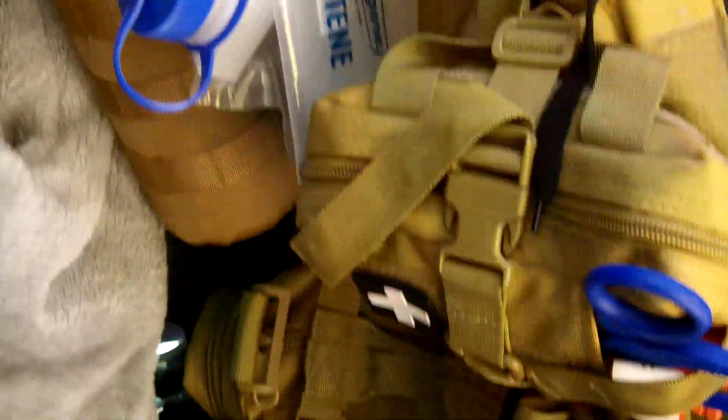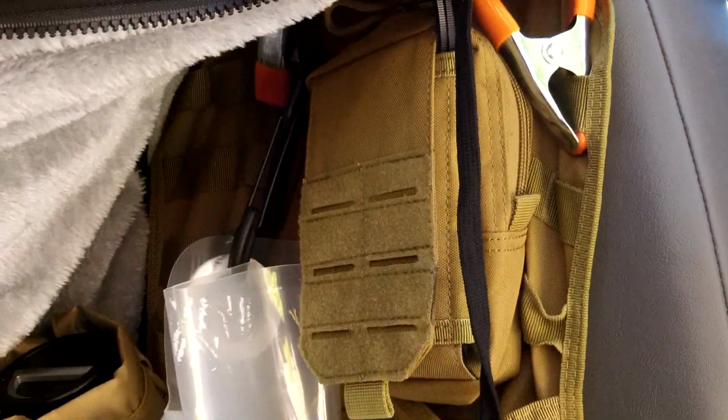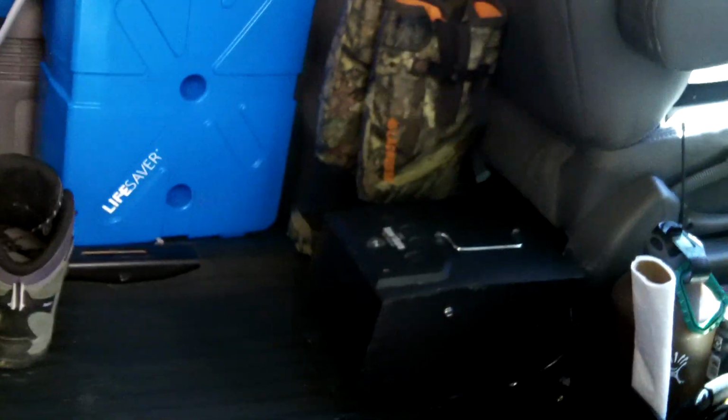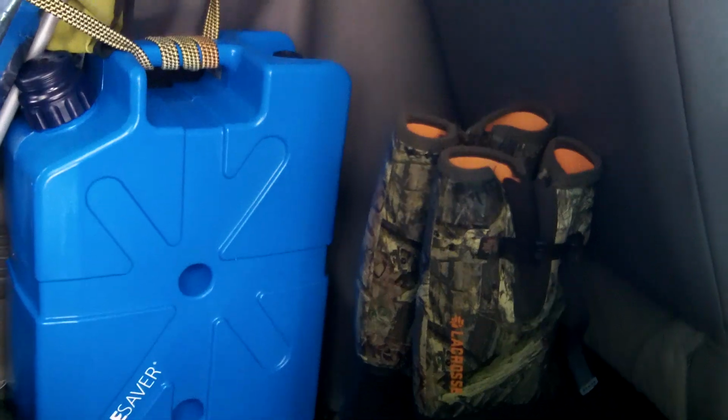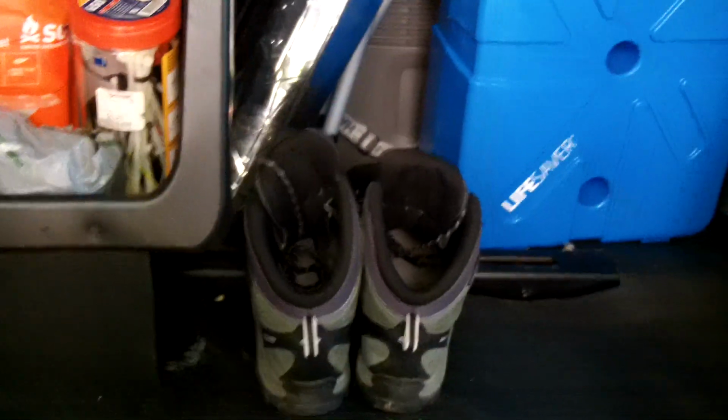Back behind the passenger seat I have my gear bag or little MOLLE set up there. I've done videos on that. It's got some medical gear. I could put more stuff on it, but it's always there for organization. And then back behind the driver's seat, I've got some lacrosse water boots. I've got some work boots or hiking boots by Salomon right there. Got to get a new pair.